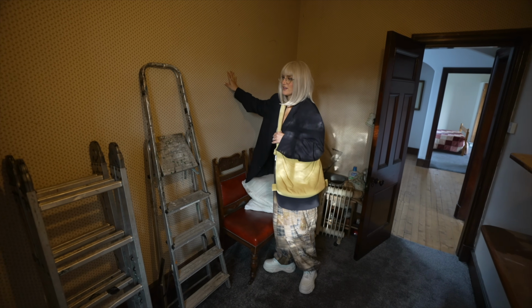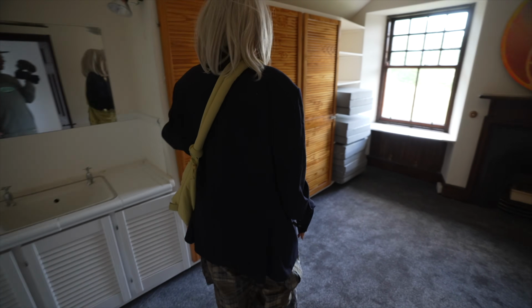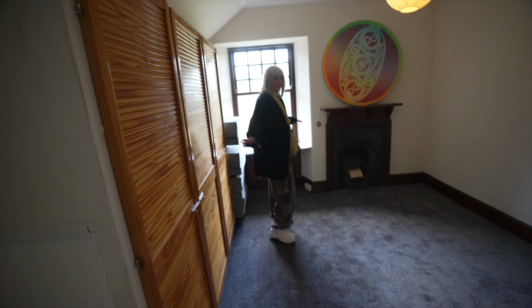Love that wallpaper. This is what you're in for, by the way. Something like this. Nice. Whoa. This can be all for me. Little sink. In fact, this could be the walk-in wardrobe, I think. Let's go and have a look.